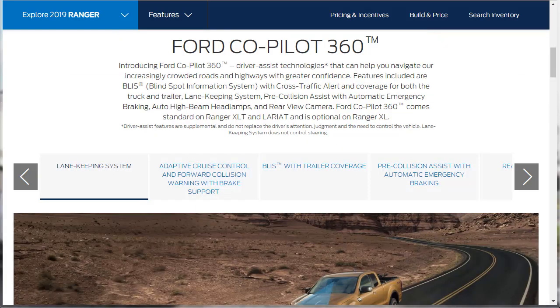Okay, so here's that Ford Copilot 360. This is a big deal. This is their driver assist technologies. The features included are the blind spot information, the cross-traffic alert for both the truck and the trailer, lane keep assist, pre-collision assist, automatic emergency braking, auto high beam headlights, rear view camera. Ford Copilot 360 comes standard on the XLT, yay, and the Lariat, and is optional, at least it's optional, on the Ranger XL. That's the base model.